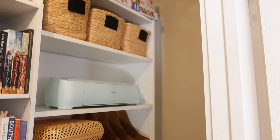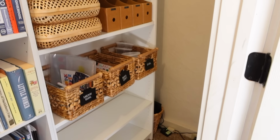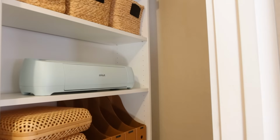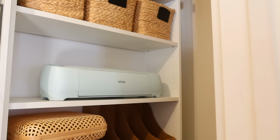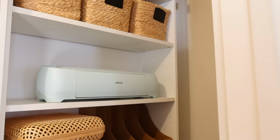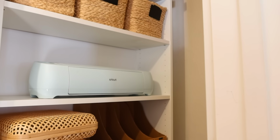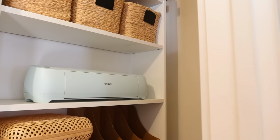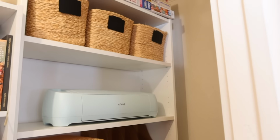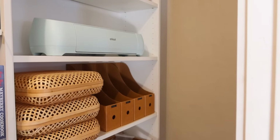So this is what I have configured so far on this shelf, and I did bring my Cricut in here. My husband just got that for my birthday for me. I had a Cricut Joy, and I'm actually going to be pulling it out of here today because I've been enjoying my Cricut Explorer, and I could go on and on about it, but we'll leave it at that for today. So I have something else I'm going to actually put in here.